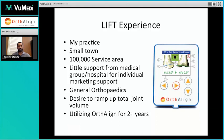The discussion really came from, in our institution, a lack of support for marketing through the hospital system and through the medical group system that I'm a part of. They have a lot of strict criteria about not being able to market individual surgeons, and they're able to market the whole group, but that wasn't really helping me, starting off and being new here, with partners who had been well established and didn't really need it. So I started to do some research on my own to see what the options were that were affordable and gave me the opportunity to market myself and try to increase my total joint volume. And that's how my experience with Lift started.